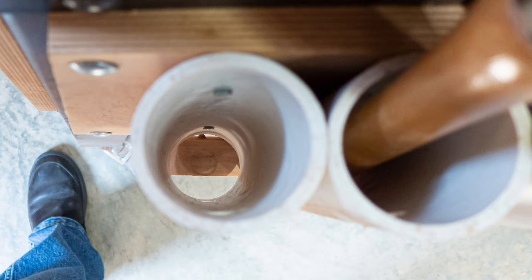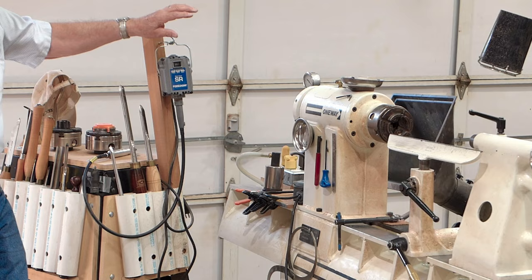I do occasionally use the Fordham. I'm currently working on a project that I'm using it quite a bit. So all I did was take a 2x2 and substituted one of the tool holders by sticking this in there. I mounted the Fordham on the 2x2, and I'm ready to go.